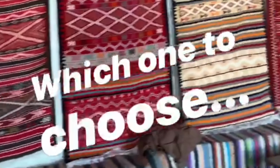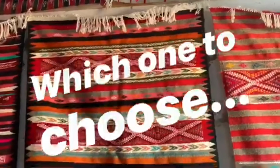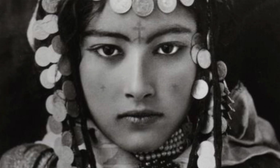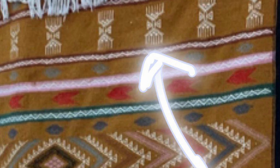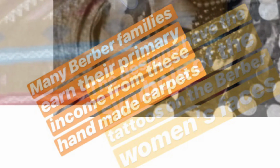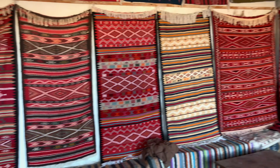The Berber people are famous for their hand-woven carpets, all handmade with natural dyes. Carpets are designed with symbols from the tattoos on the Berber women's faces. Many Berber families earn their primary income selling these carpets. These are so beautiful.